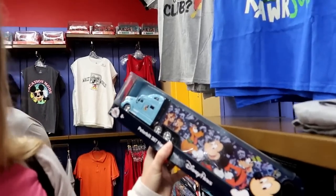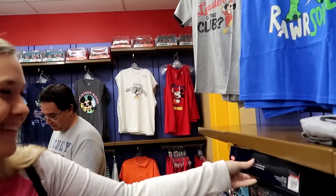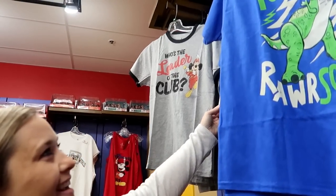Chippendale. Chippendale? Look at him, they're right there in front. Oh. I was reading who's the leader of the club and you said Chippendale. I was going to do Musketeer roll call.